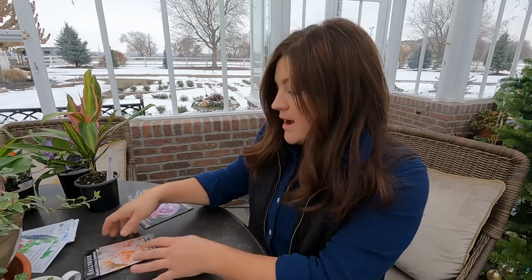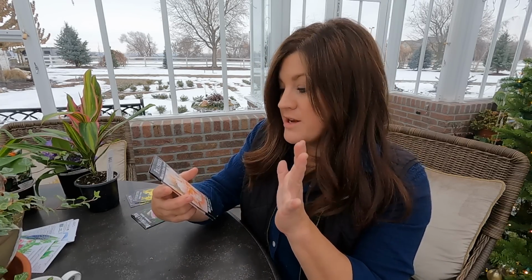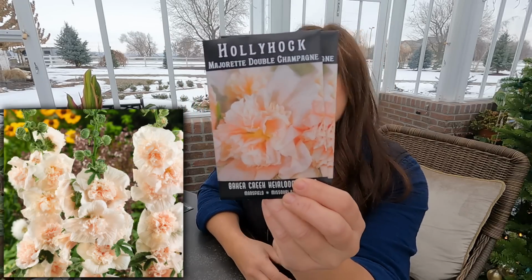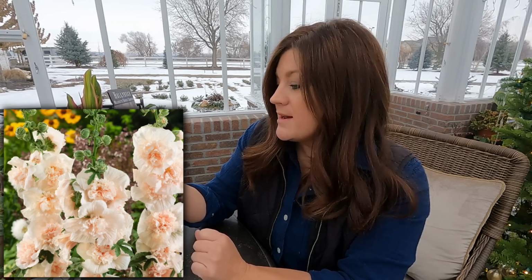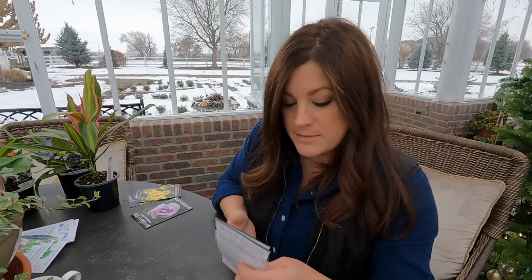Okay, a hollyhock, that's perfection. Majorette double champagne. Isn't that beautiful? I have a whole bunch of hollyhock seeds in my inventory right now, and I think it would be fun to do some big old drifts of hollyhocks. I love them.